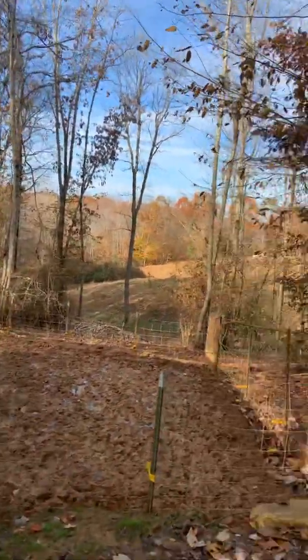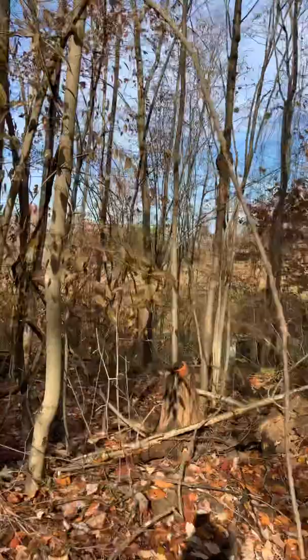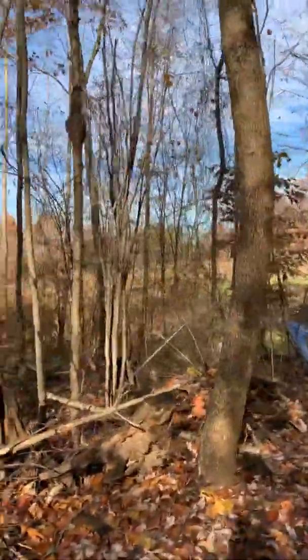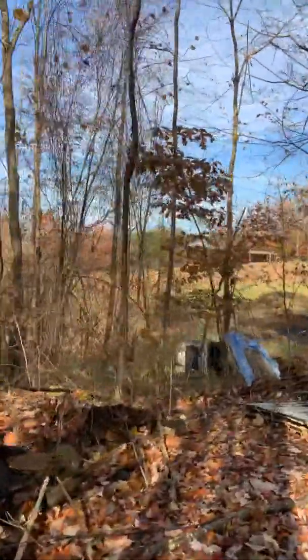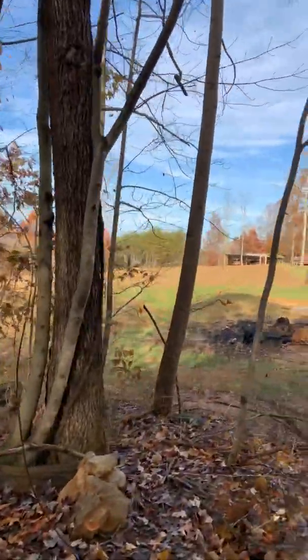All right, I'm just gonna show y'all around here. We're also trying to think of a name for our little farm here, and we're thinking North Ridge Farm, because there's a mountain over here, and we have the north view of that mountain. So we thought about calling it the North Ridge.